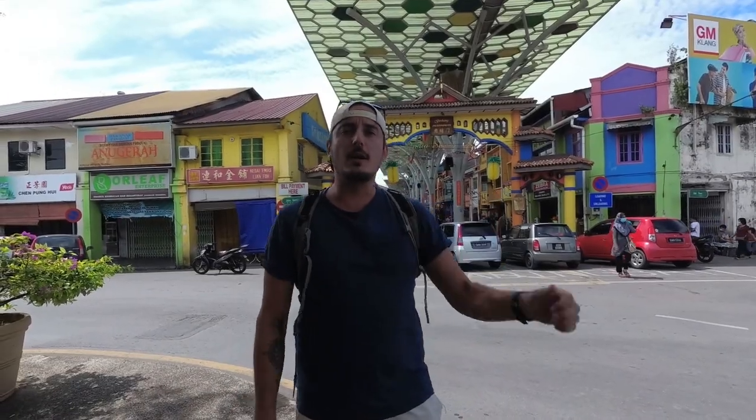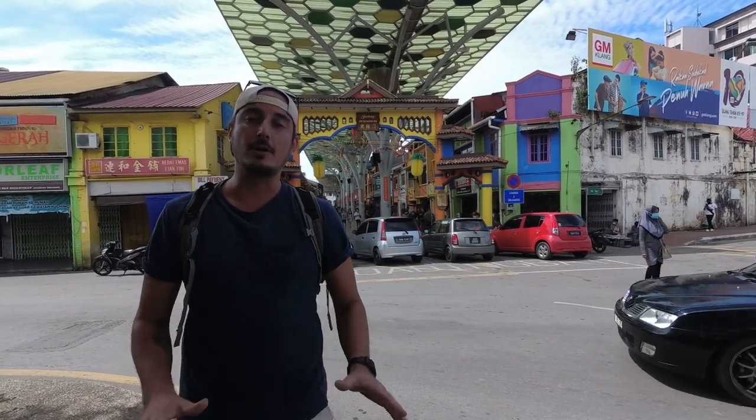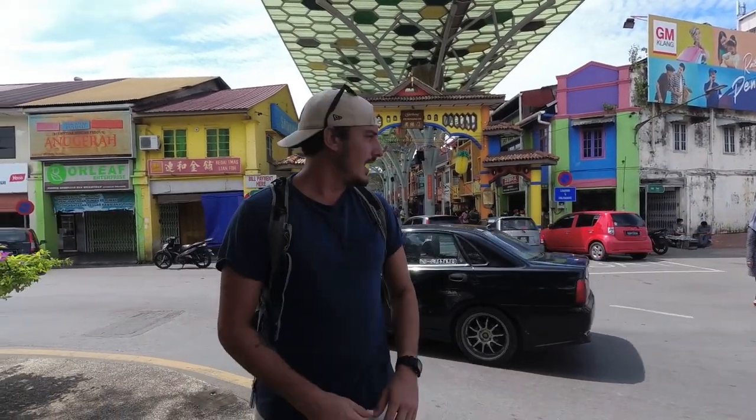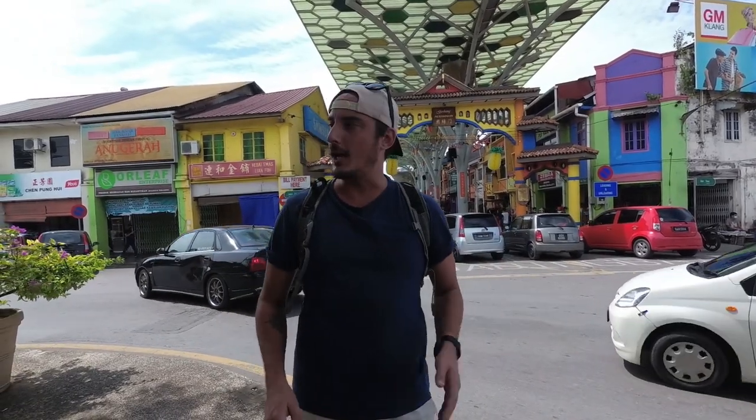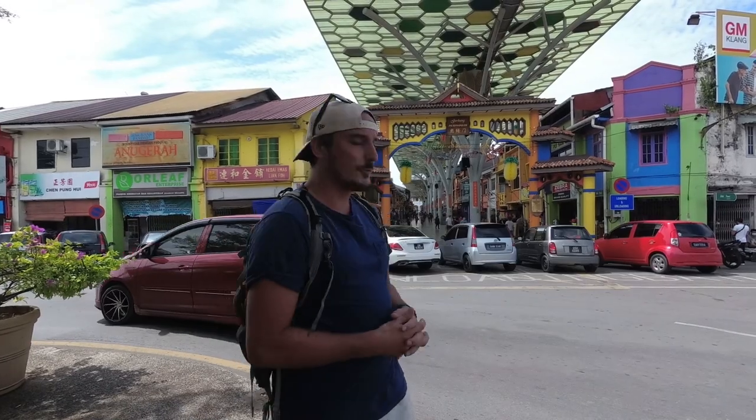So right here we are at India Street. This is one of the most popular streets in the city of Kuching. It's been here for a very long time. They sell a lot of textiles here, there's a bunch of goldsmiths, you can buy cameras here and stuff like that. Check it out.